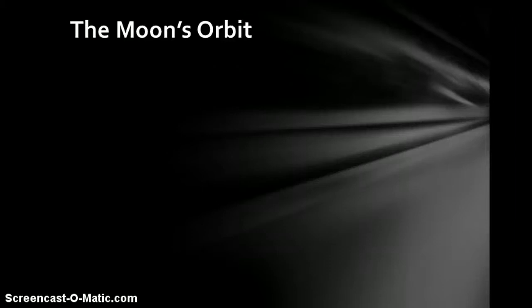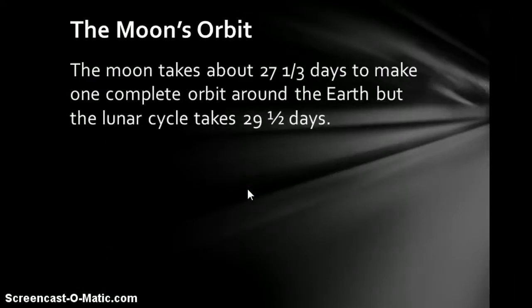Okay, so with this video we're going to pick up where we left off looking at the orbit of the moon. We were on this slide as a little bit of a review: the moon takes about 27 1/3 days to make one complete orbit around the Earth, but a lunar cycle takes 29 1/2 days.